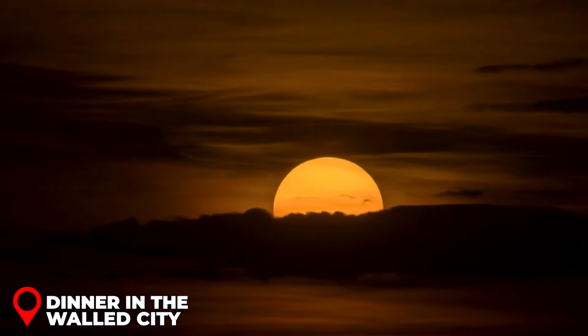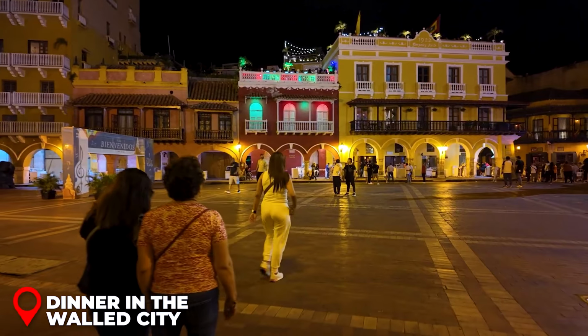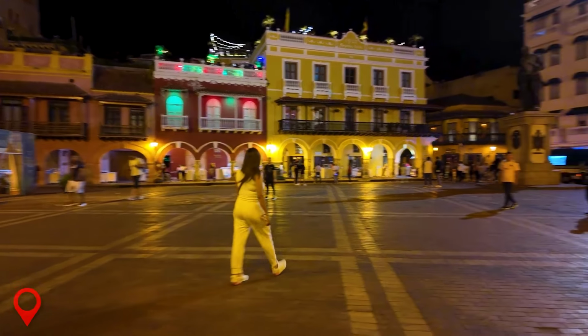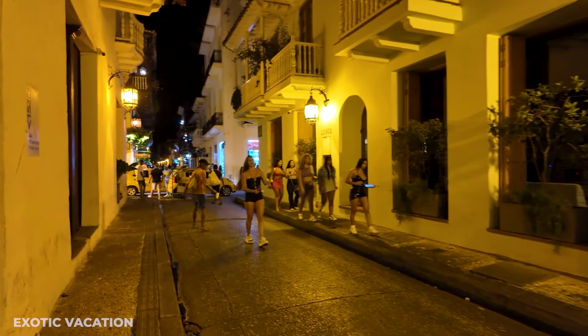Now that the sun is set, it's time to grab some dinner, and I've got a couple of amazing spots that are just a short 5 to 10 minute walk from the Movich Cartagena de Indias. I think you'll love these places.